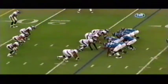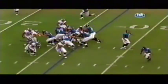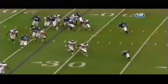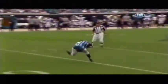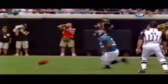Well, Jacksonville's been pounding them inside. They try to go outside. He wasn't even looking. Maurice Jones-Drew wasn't aware that the ball was coming to him. And a misfire for David Garrard. Maurice Jones-Drew pays for it as Darryl Tapp comes with the big boom on Maurice Jones-Drew. A couple plays today already from Darryl Tapp. That's a loss of 7.